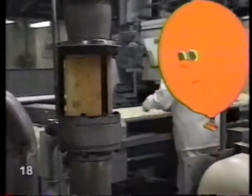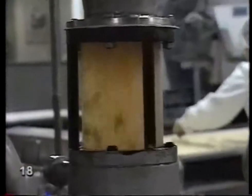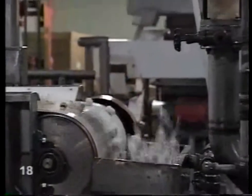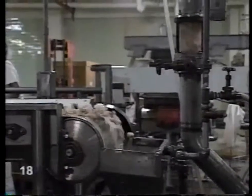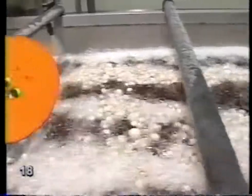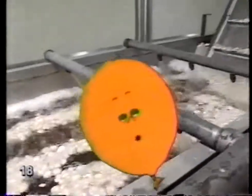What's this, a blender? No, a vacuum tube. The vegetables are being pushed up to the next floor on currents of air and water. It's the easiest way to move them from one floor to another, and the water keeps them clean. Come on, let's go upstairs and take a look.